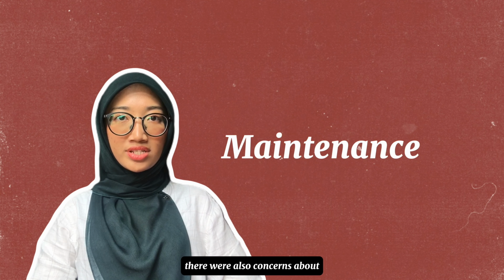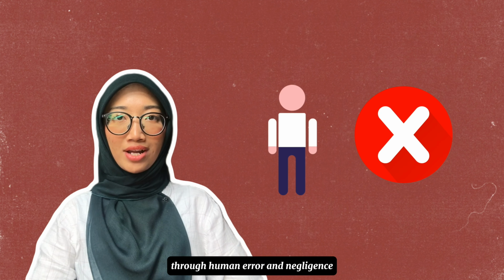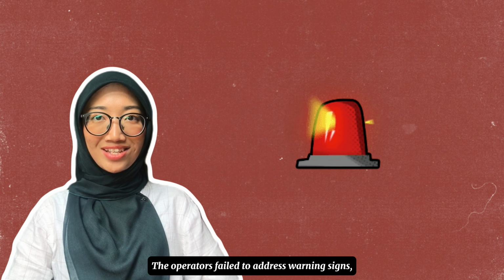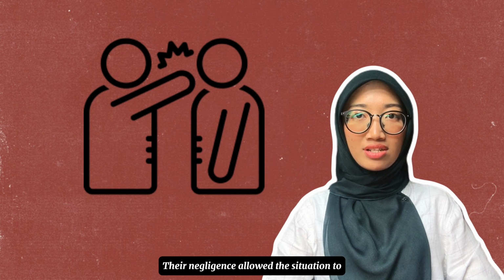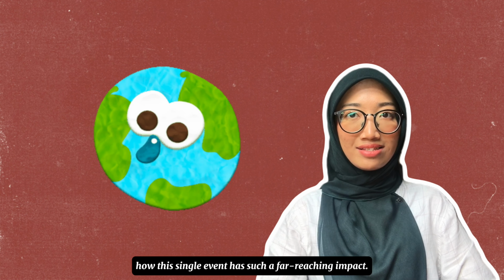There were also concerns about the maintenance and safety practices at the mill, which contributed to this disaster through human error and negligence. Poor maintenance practices played a significant role. The operators failed to address warning signs such as seepage and cracks in the dam. Their negligence allowed the situation to escalate until disaster struck. Next, we will explore the effects to understand how this single event had such a far-reaching impact.